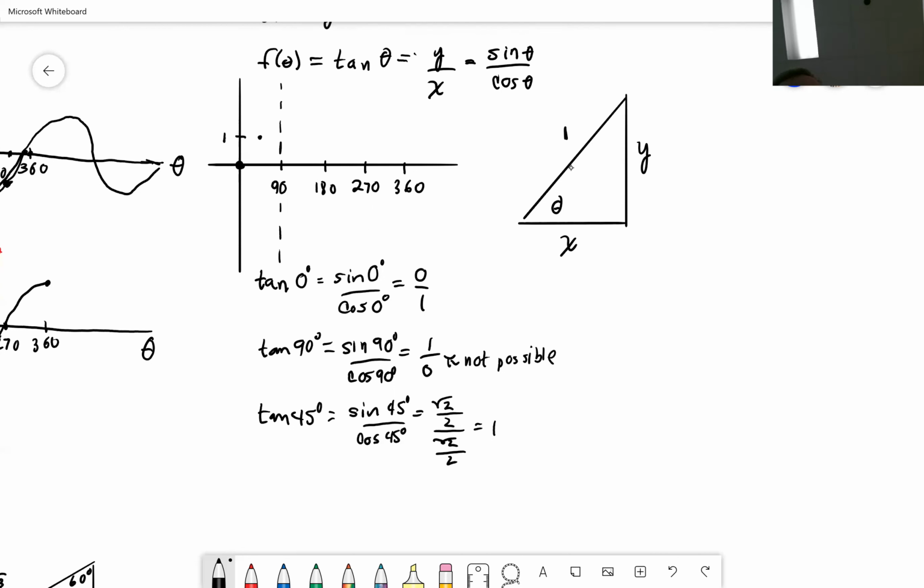So this is 1. And if we did negative 45 degrees on the other side, it's going to come out to negative 1. And at negative 90 degrees, there's another asymptote. In fact, if you went out, it would look something like this. And guess what? Every 180 degrees, the asymptote is repeated. And you're going to notice that this here, halfway there and halfway there, repeats itself, and it looks something like this.